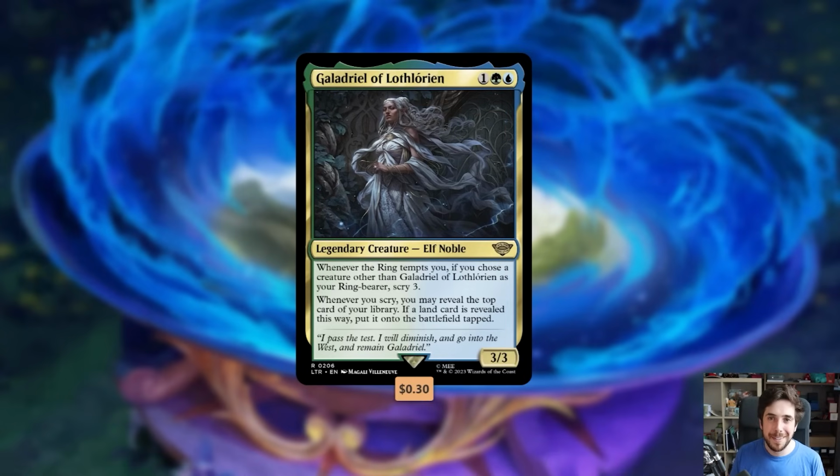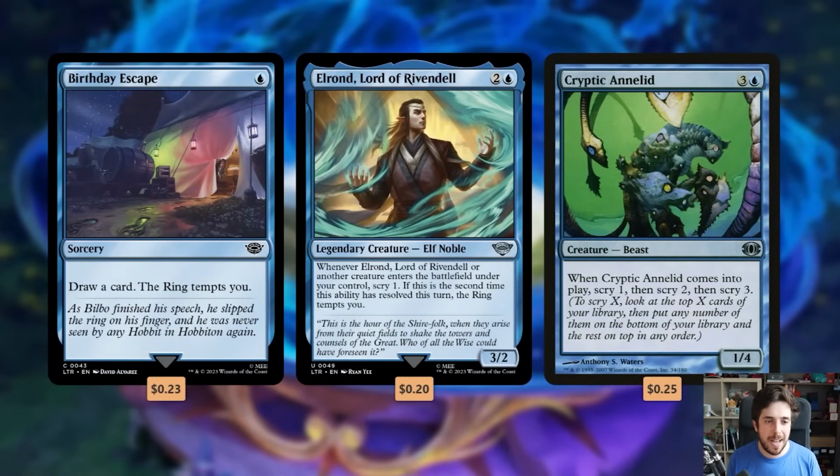So we're all about scrying, right? The more we scry, the more we ramp with Galadriel, and everything kind of flows from that idea. So the way we're scrying, we have obviously ring-tempts-you cards like Birthday Escape: draw a card, then probably ramp out a land off Galadriel as well. That's just amazing for 1 mana.